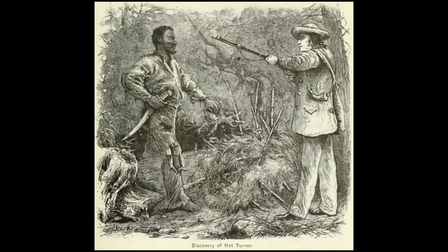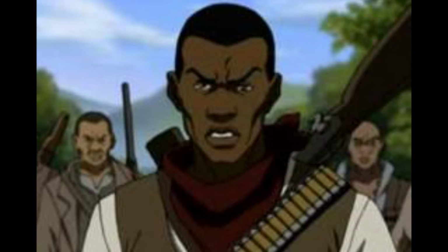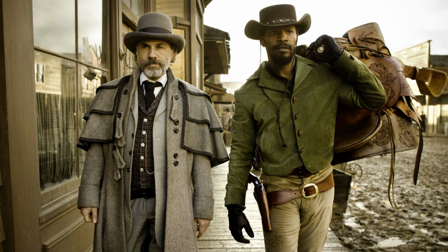So not all slaves took all this from white Southerners, as seen by Nat Turner's rebellion. In 1831, a slave named Nat Turner led a rebellion in Southampton County, Virginia. A religious leader and self-styled Baptist minister, Turner and a group of followers killed some 60 white men, women, and children on the night of August the 21st. Turner and his 16 conspirators were captured and executed, but the incident continued to haunt Southern whites.